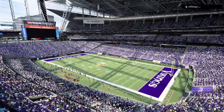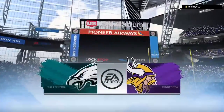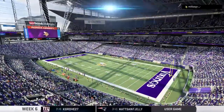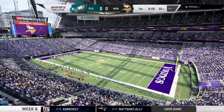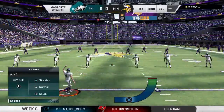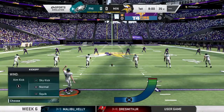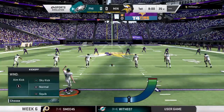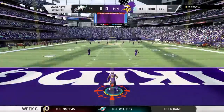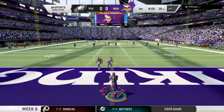And we find ourselves at the stadium that played host to Super Bowl 52, the wondrous U.S. Bank Stadium in Minneapolis. The scene a short time ago, this crowd decked out in purple, and they were in full roar as their guys burst out of the locker room. We're ready for football, folks, as the Vikings get set to do battle with Carson Wentz and the Philadelphia Eagles.